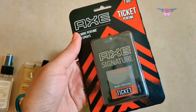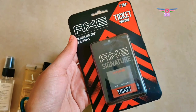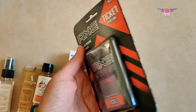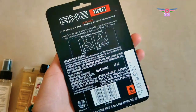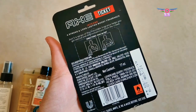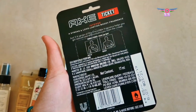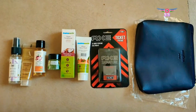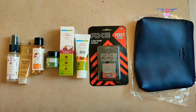This product I got as a complimentary. This is Axe Signature Ticket Body Perfume. It is very useful to carry in your pocket while going outside. It's a very nice and cute spray. It really smells amazing, pocket friendly and very nice ticket. First time I have seen this.